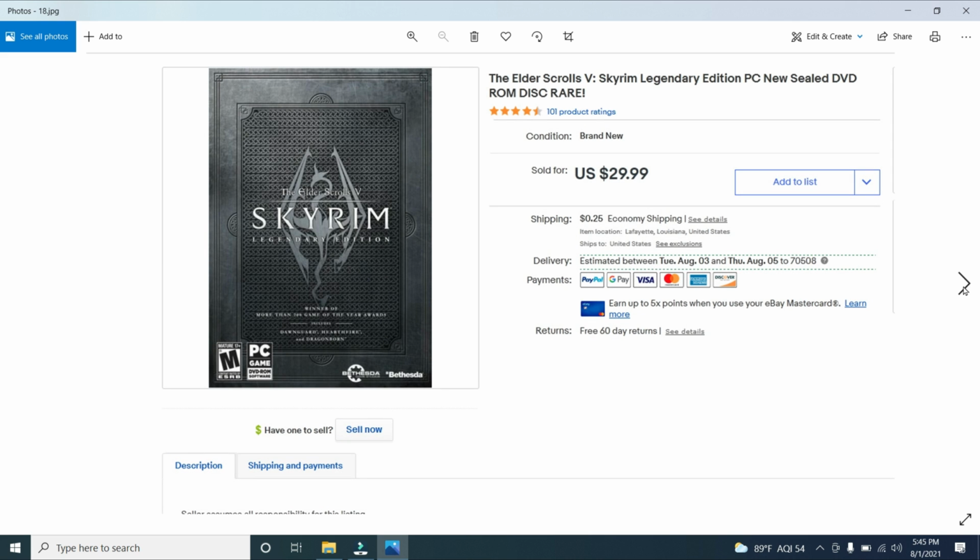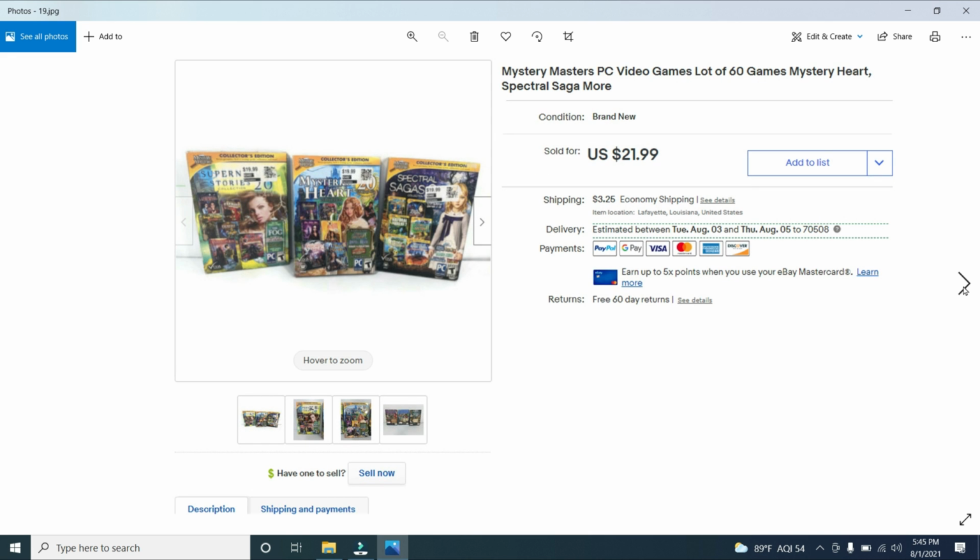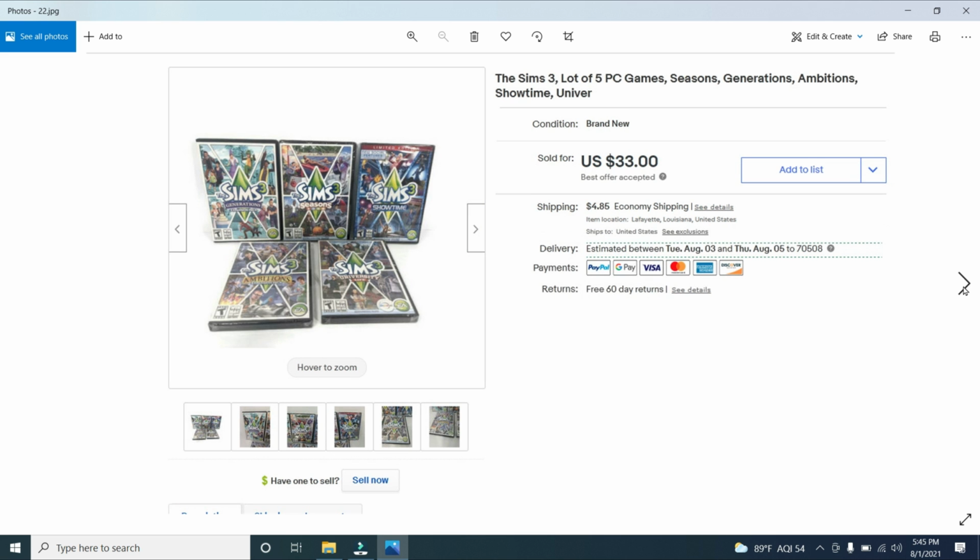Next, I bought some PC video games. I bought a whole box of them for $8. I think I have about 30 of them. This one right here called Skyrim sold for $29.99. Then I just lotted these 3 together. These are Mystery Masters. It's a total of 60 video games. There are 20 on each game, and they sold for $21.99. Then these are the Sims 3, 5 different video games. I put them together, and they sold for $33.